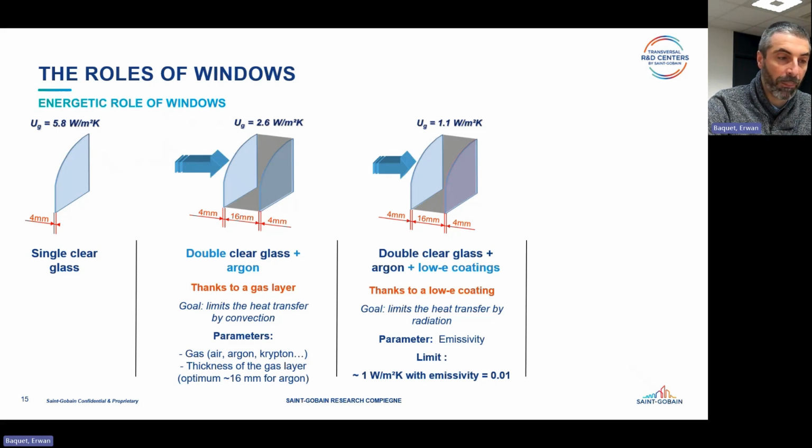And if you decrease the emissivity to the minimum values that we can reach, which is almost 0, then your U value for double glazing may decrease to about 1 watt per square meter per Kelvin. But this is basically the limit of the double glazing technology.